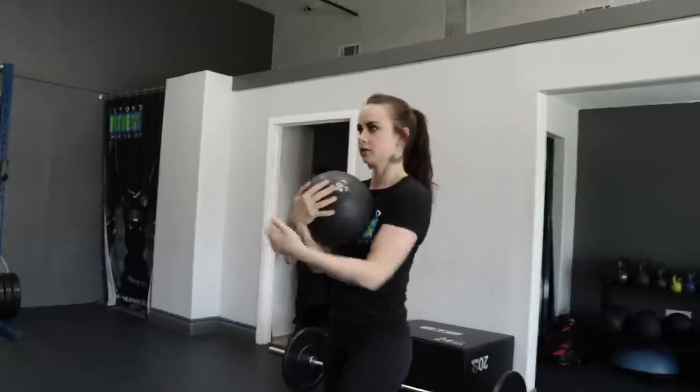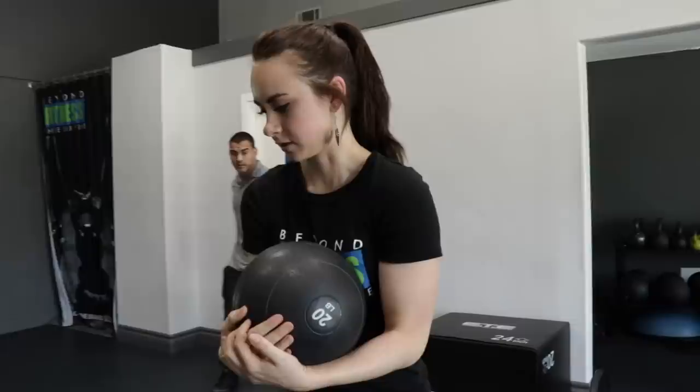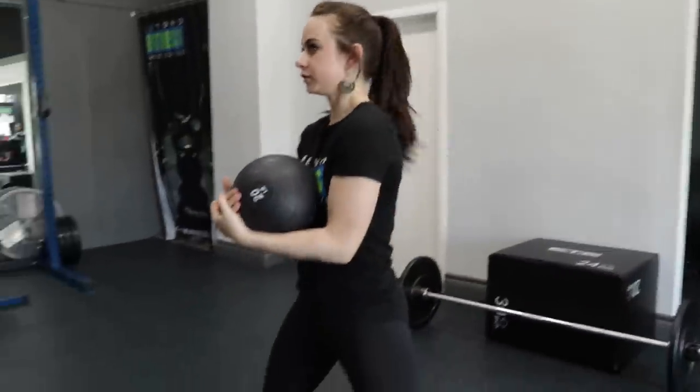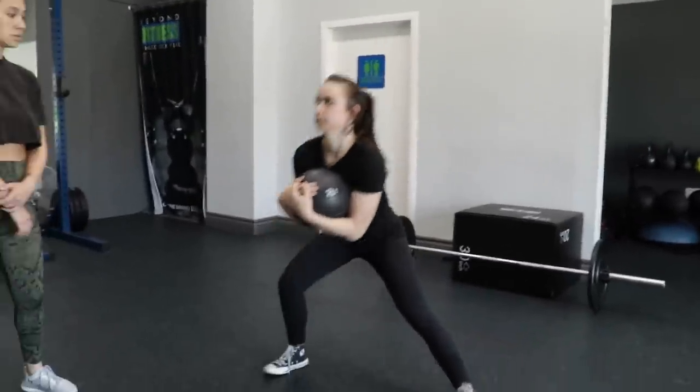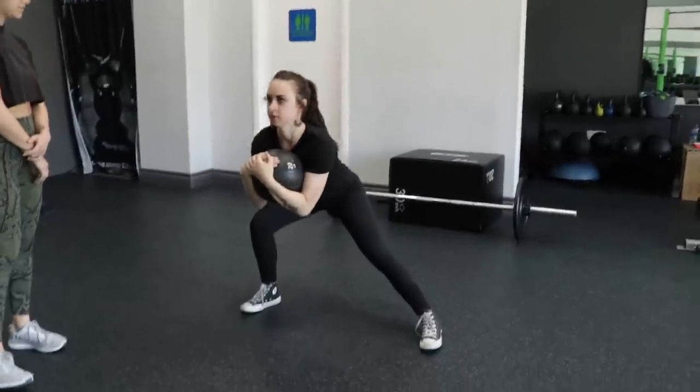Not at all. Lateral lunges, once you hold this ball nice and close to your chest, okay? Step out to the side, butt pushes back, okay? We're really activating those glutes and those hamstrings. Okay? 10 on each side.